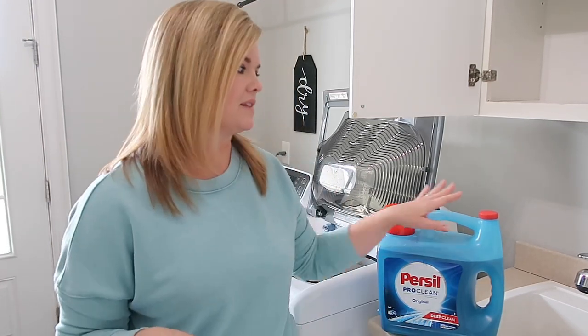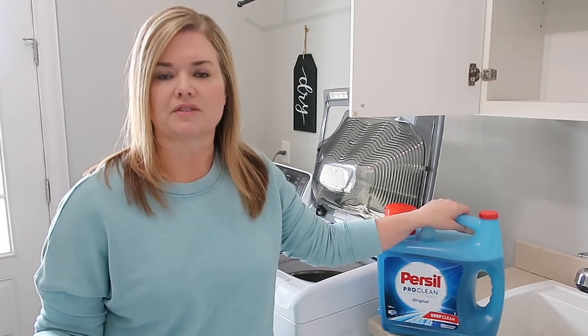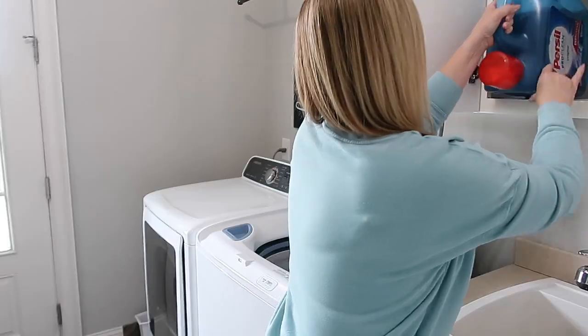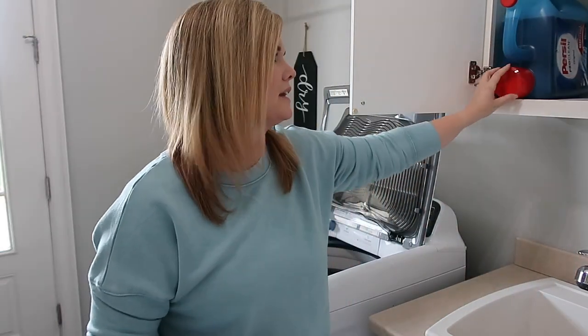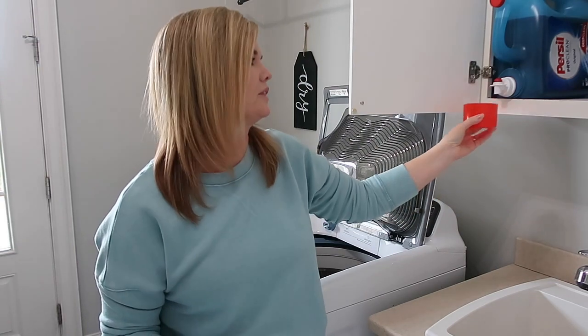I don't like a lot of strong scents, but this has a strong enough scent that even if you use no fabric softener with any kind of smell, it still smells like clean, fresh laundry when you get done. So I don't feel like I need any other fragrance as far as other products like fabric softener and things like that or any kind of scent boost. I got this huge container of it at Sam's and it just has a little cup where you can pour that in to do your laundry.